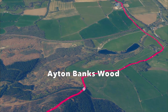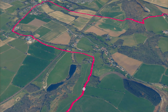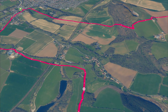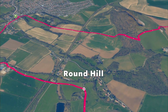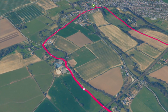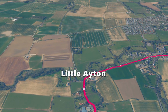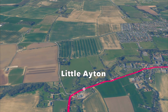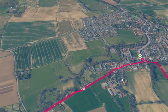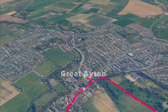I continue downhill, cross a forestry track, emerge into open countryside and follow the northwest path as it steadily drops off Round Hill. The path widens into a concrete lane, then I take a stone track southwest, cross the railway bridge and reach Fletcher's farm in Little Ayton. I walk through the farm, continue along the tarmac road, reach the main junction, turn at the River Leven bridge and return to Great Ayton.